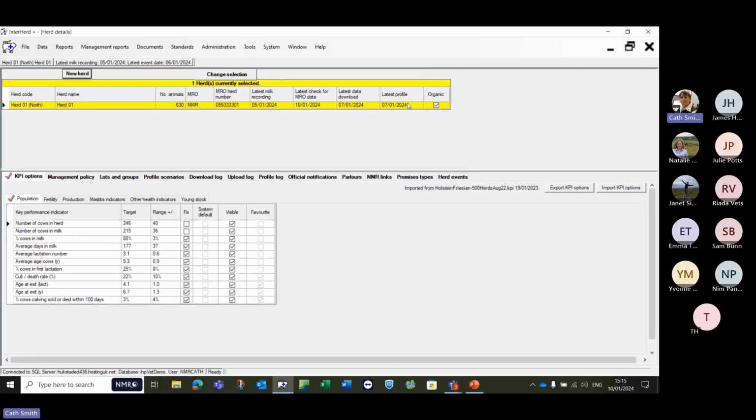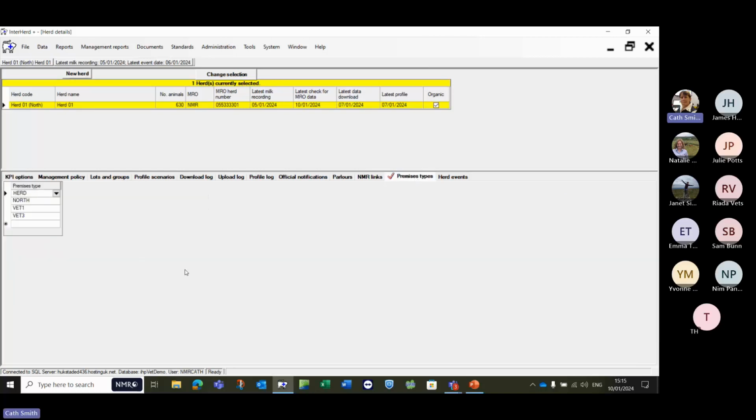If we've got all of the herds together, which generally they are, there is a new thing called premises types. And what we're able to do, these are just some examples here, for each individual herd, they can belong to a particular premises type or a particular group.